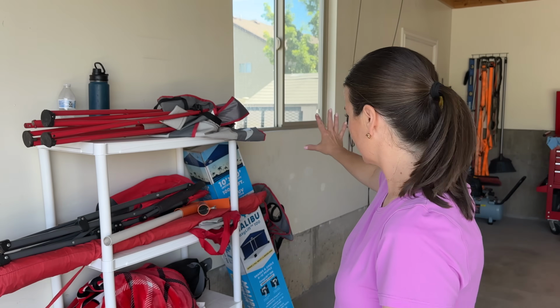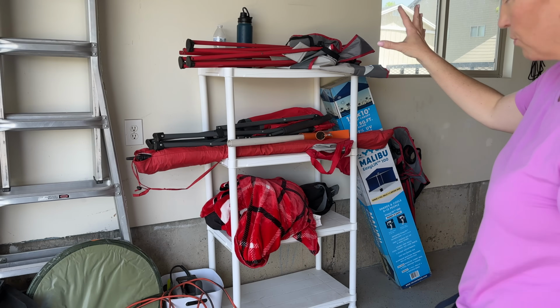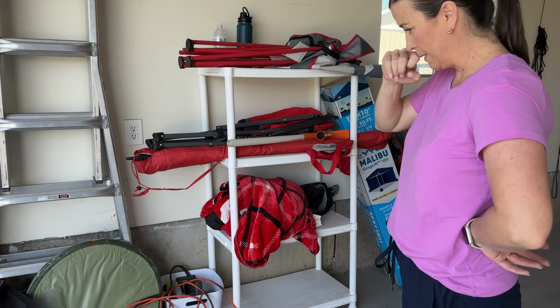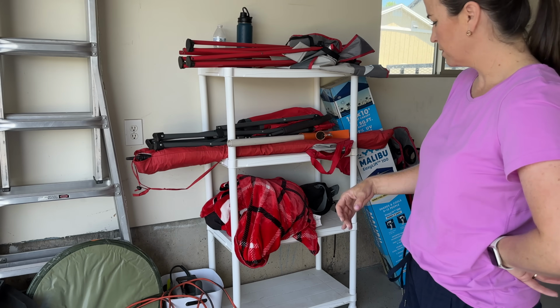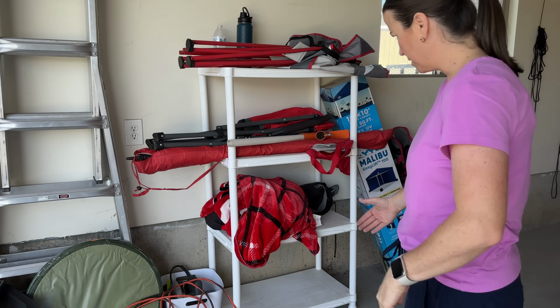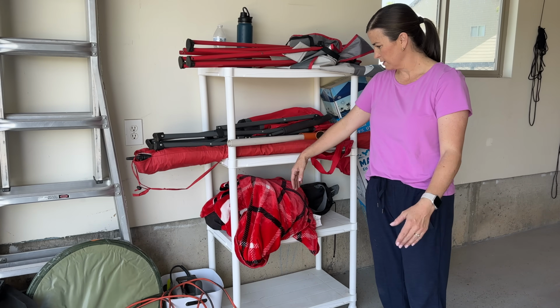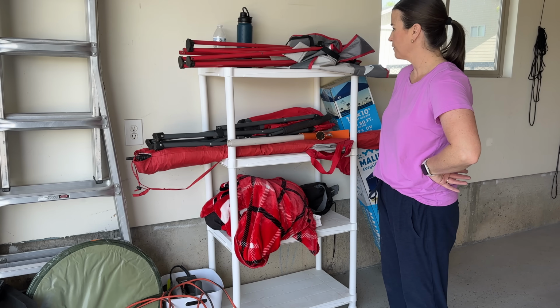Okay, so this spot is cleared down here, which feels really good. I've got this spot here, and then the whole other side. I tried creating a spot for all of our camp chairs last time I went through this garage, but I really don't love it because the door usually will bang against this. I mean, it's plastic, but still. I don't really like that. So I might have to figure something else out.